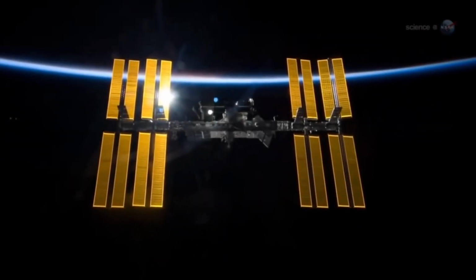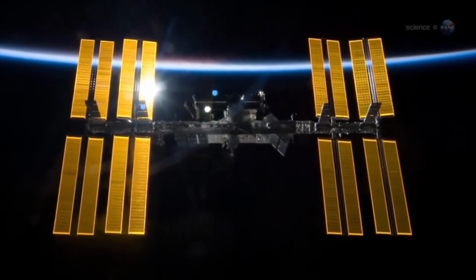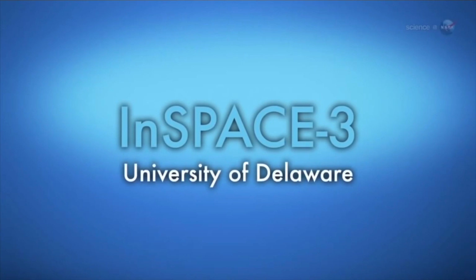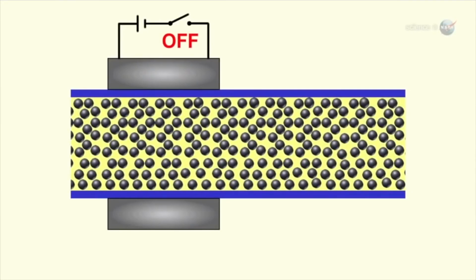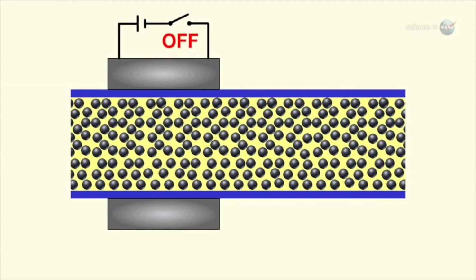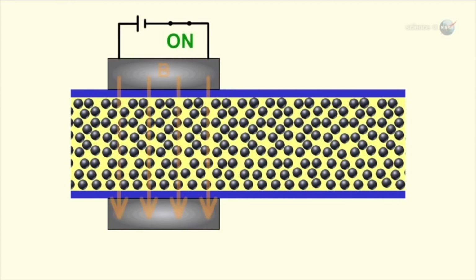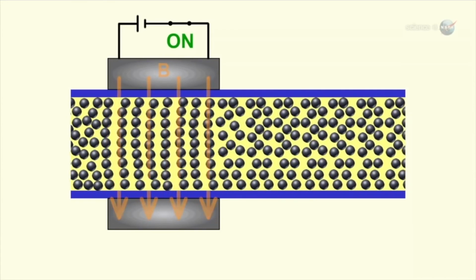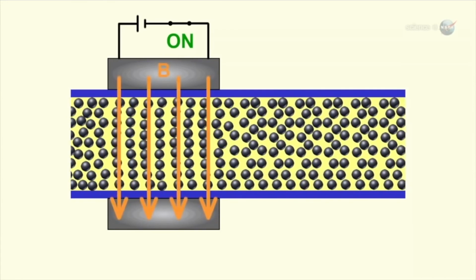The research to accomplish this is already underway on the International Space Station. Dr. First is the principal investigator of an experiment called In Space 3. In the microgravity of Earth orbit, vials of fluid mixed with very small colloidal particles, about 1/millionth of a meter in diameter, are exposed to magnetic fields. Magnetism can be switched on and off again very rapidly.